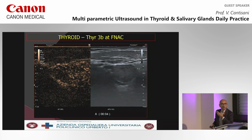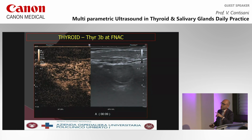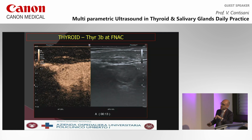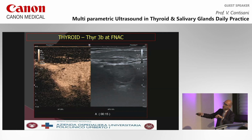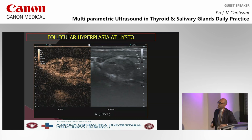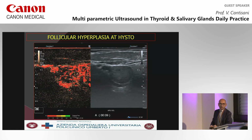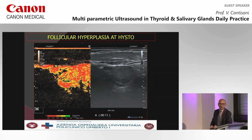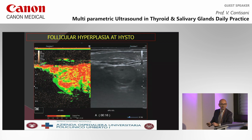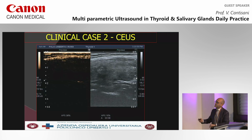CEUS showed a very similar appearance to the surrounding parenchyma. This is the subjective evaluation. As you can see now, the quality of a single bubble representation is very high. But this machine has another feature. You can have the polychromatic representation of the time of arrival of the contrast agent. And if you see here, they have the same timing. And then you can put the ROI and you can compare.